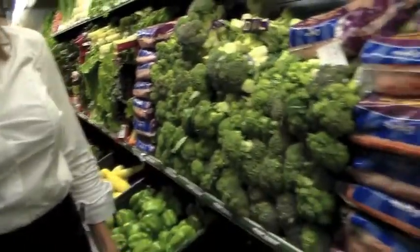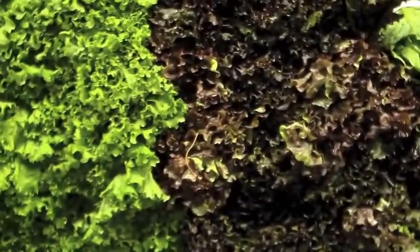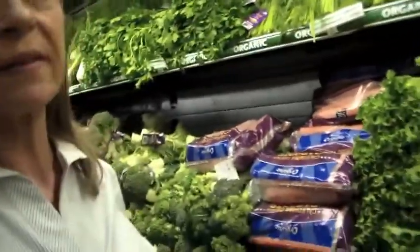All of the salads we have here, the butter leaf lettuce, the green leaf lettuce, the red leaf lettuce, they're all just so powerful. Put them in salads, juice them, and you're getting a wealth of vitamins and antioxidants.